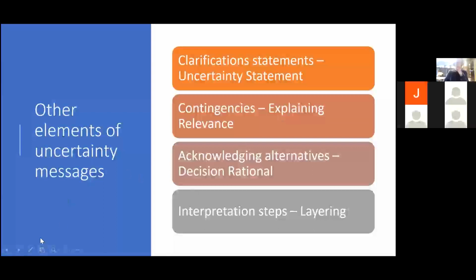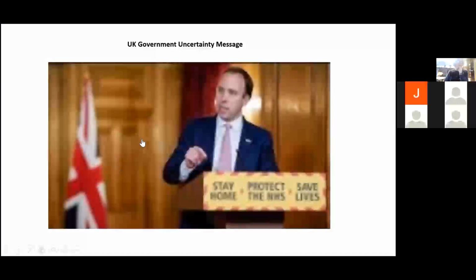Let's have a look now at what these uncertainty messages look like in the wild. Now, hopefully this is going to work.